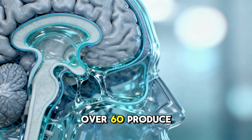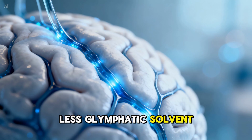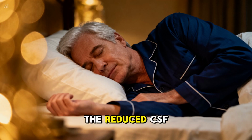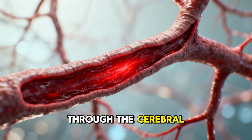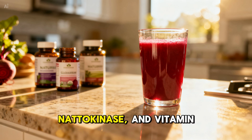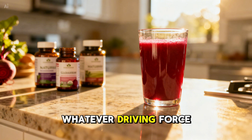Research shows that adults over 60 produce significantly less CSF per day than younger adults. Less CSF means less glymphatic solvent available for waste clearance, making the efficiency of each milliliter of circulation more critical. Lateral sleep position maximizes the efficiency with which the reduced CSF volume of the aging brain is used for clearance. The third reason is arterial stiffness. Stiff arteries produce less efficient pulsatile blood flow through the cerebral microvasculature. Since pulsatile arterial flow is a primary driving force of glymphatic movement, reduced pulsatility directly impairs circulation. Protocols like beetroot extract, nattokinase, and vitamin K2 address vascular stiffness, but lateral sleep maximizes whatever driving force remains.